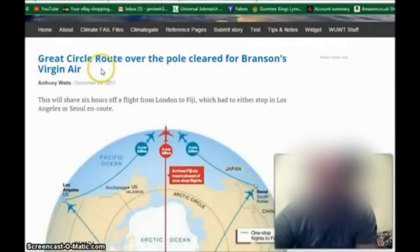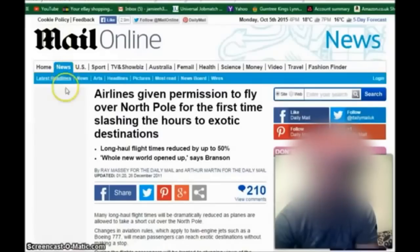Great Circle route over the pole cleared for Branson's Virgin Air. This will shave 6 hours off a flight from London to Fiji, which had to either stop in Los Angeles or Seoul en route. Airlines given permission to fly over North Pole for the first time, slashing the hours to exotic destinations.